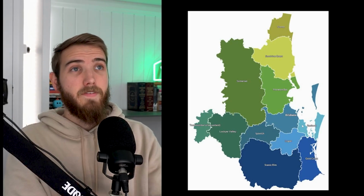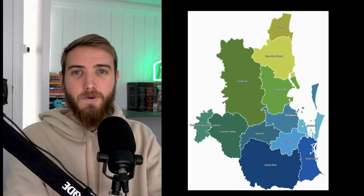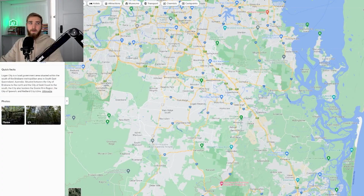So let's take a deeper dive into Google Maps, and we're going to do a bit of a suburb by suburb look around Logan City Council. I'm going to share my thoughts, talk about the current price points, and we'll go from there. Now we're in Google Maps.